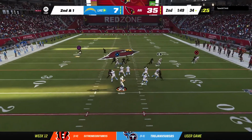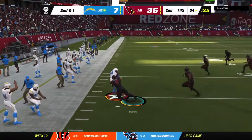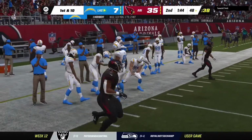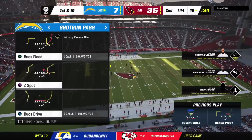Looking to throw again on second down. Herbert. Gates with a grab. And he'll be out of bounds, but able to get it up past the 45. 14 yards is the pickup there and a Charger first down.